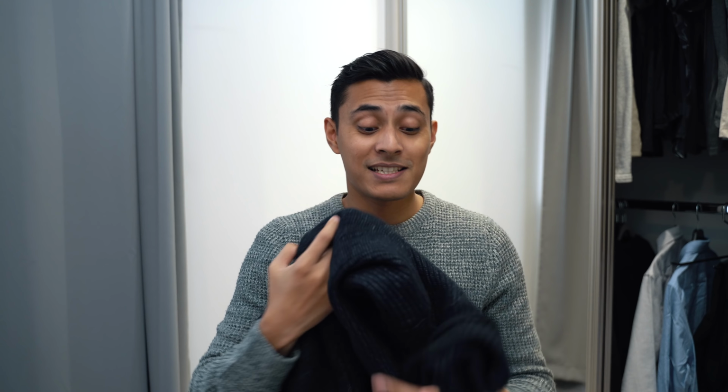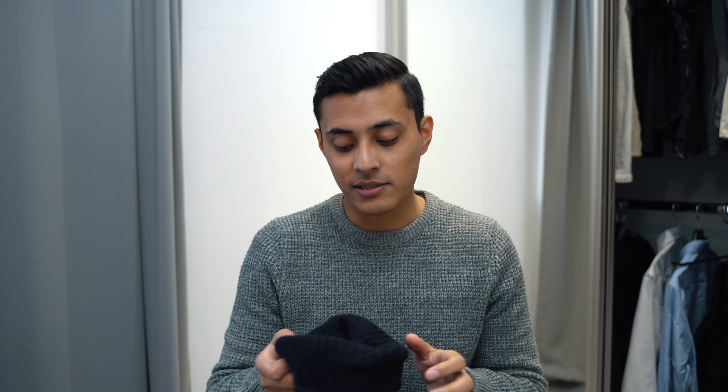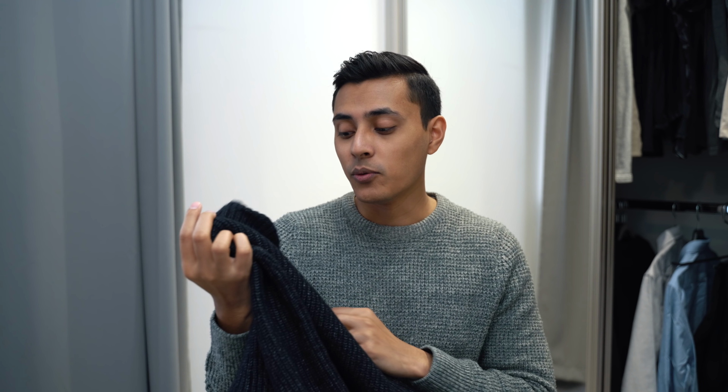And then this one is actually surprisingly from M&S, which is also from Thread. You can get this on Thread, and it's a turtleneck, and I feel like turtlenecks never ever go out of style. I think turtlenecks always look good. Doesn't matter what year it is, turtlenecks seem to always be in fashion. This one's a blue one, dark blue, navy blue, whatever you want to call it.